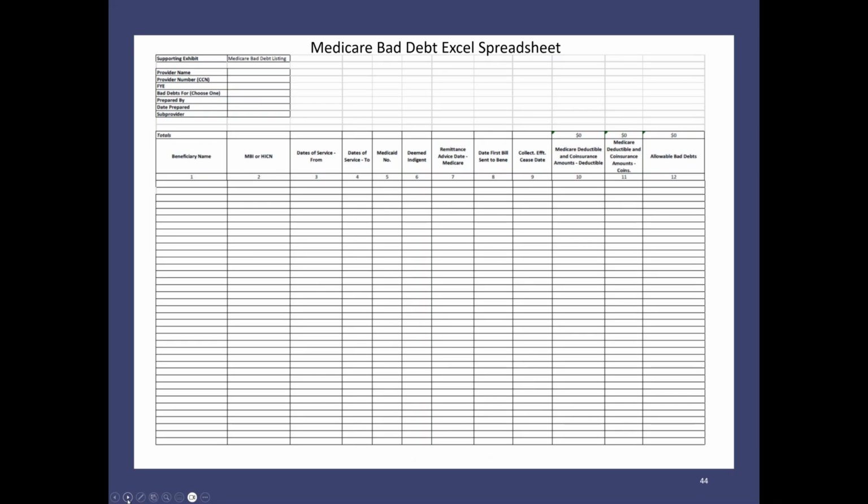Here is your Medicare Bad Debt Excel spreadsheet. This is the template that was published as well. Again, we have an Excel spreadsheet that's almost exactly the same thing for you guys to use as well.